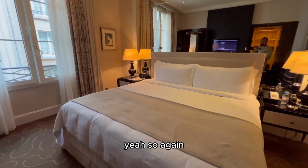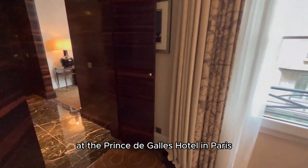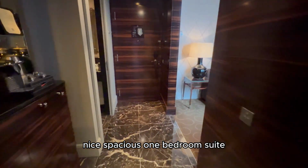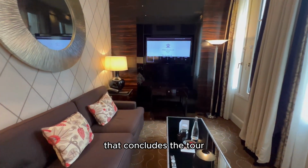And yeah, so again, this is the Mosaic Suite at the Prince de Galles Hotel in Paris. Nice, spacious 1-bedroom suite. Enough for 4 people if you need it to be. And yep, that concludes the tour.